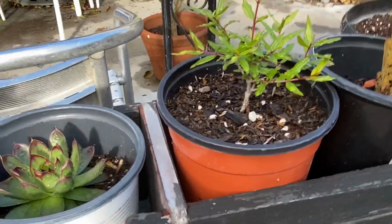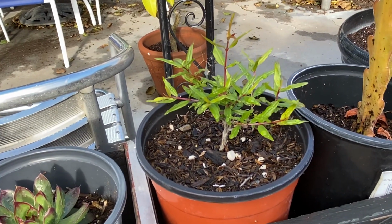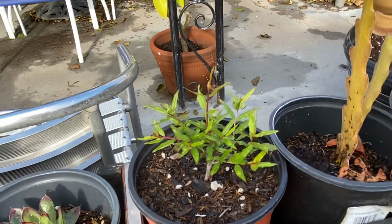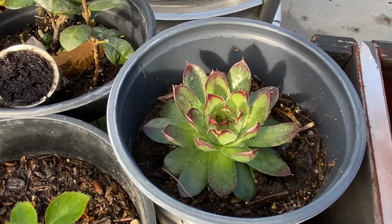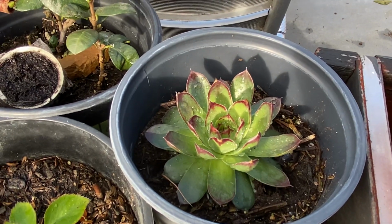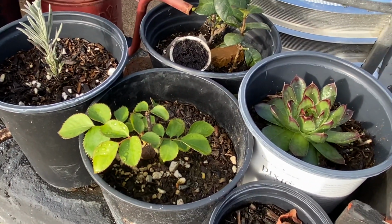She's got a nice little trunk going on there, so I'm going to transplant it into a little bigger pot, and maybe I'll keep it in a pot. Kind of cool. This I got, it was like half the size when I was in Oregon. It's so cool. And this is a rose cutting that's taken off.